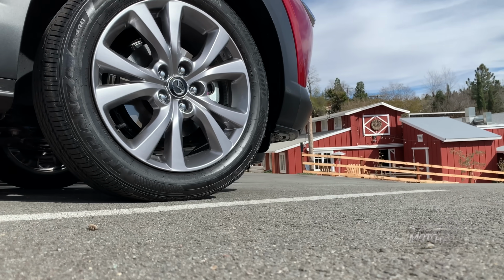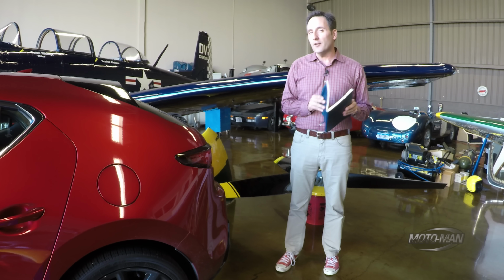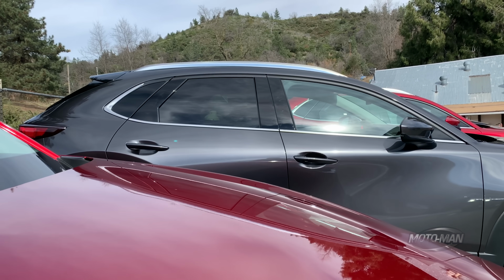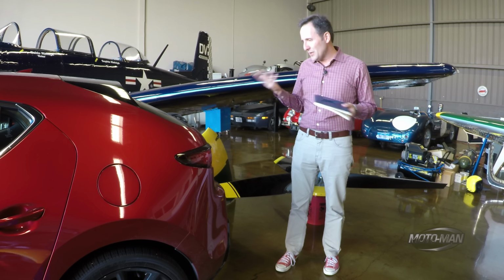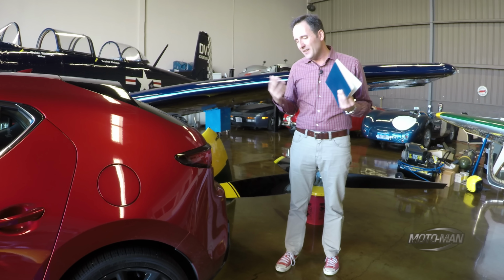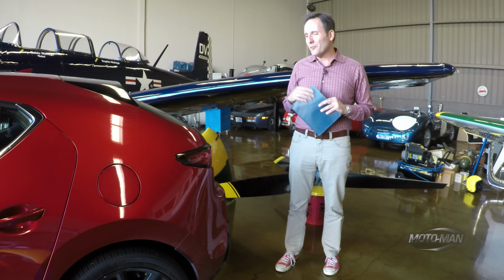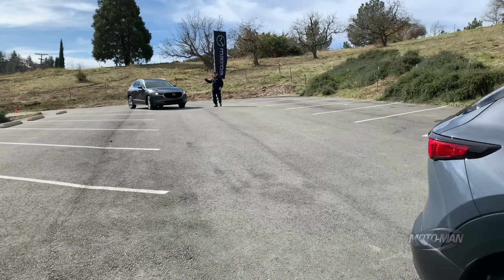Then there is a Preferred package, $26,200, also can be had in front-wheel drive and all-wheel drive. That's where you get into better colors. The Machine Gray is on offer. And then back to this whole premium model, I would argue it's not just about the fancy stuff and the cylinder deactivation, it's the colors. It's Soul Red that's on offer, the Machine Gray, and that stunning Polymetal Gray we first saw on the Mazda 3.